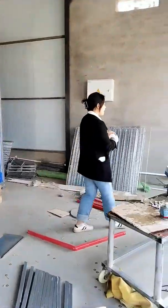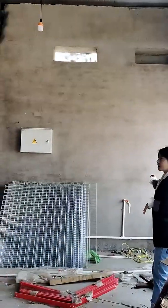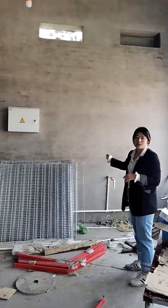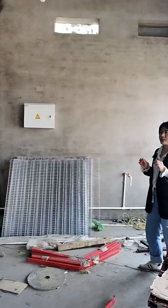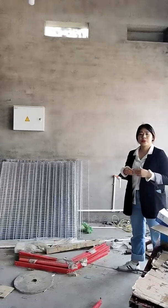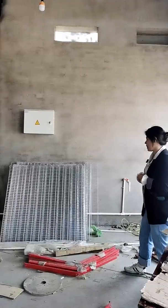Let's imagine it together, because the automatic drinking line will be put in there. First, we will put an electronic water meter. What's the use of it? It is used to record the water amount. Then we will put a filter. What's the use of the filter? It is used to filter the small particles and the dirty things, so it can make sure the water the chickens drink is clean. Then we will put a doser. What's the usage of the doser? You can add some medicine into the doser, then it can provide anti-epidemic protection for chickens.